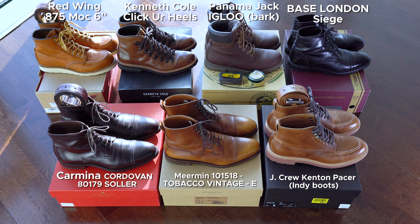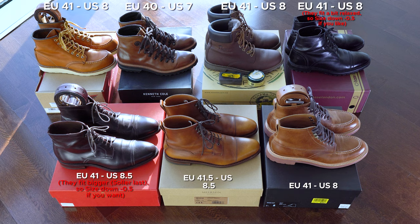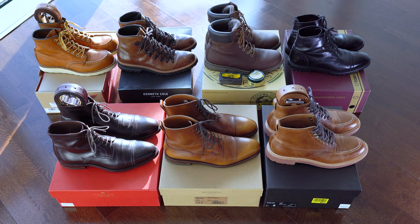These are the prices that they have. Some of them are very affordable, and others not so much. And please remember they can change all the time. And finally, the sizes of these boots. My regular size in boots is 41, and not all of them are true to size.